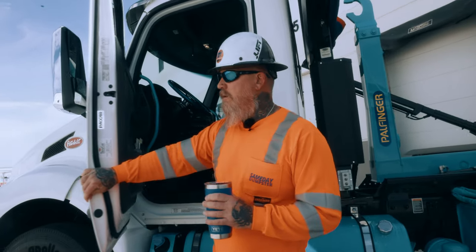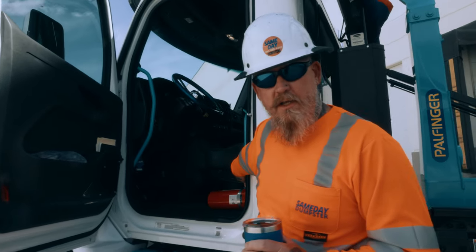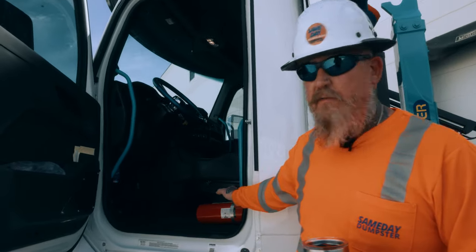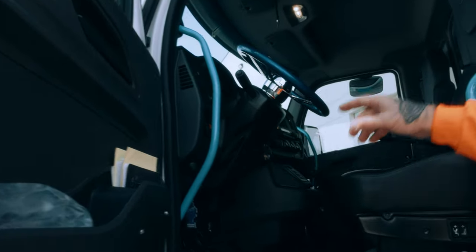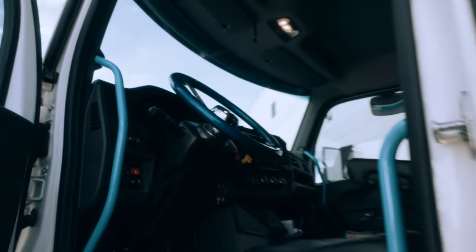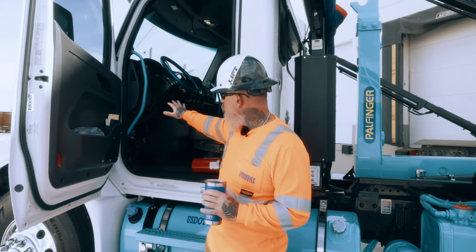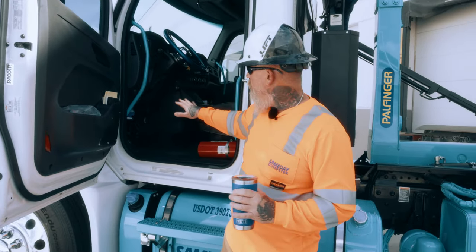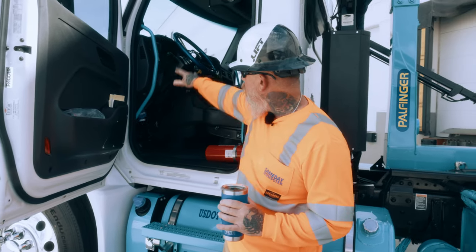Two other things that you might notice right off the bat that we did in here, we took all the grab bars and we painted them our custom safety blue. So you got this grab bar, you got that grab bar, and then we custom did the steering wheel as well. So a shout out to JR at Wasatch Abrasive, but that's another little thing that's just customized specialty for us. We'll get more into the interior in a bit, but a lot of guys have already noticed and started commenting to me about the safety blue grab bars.